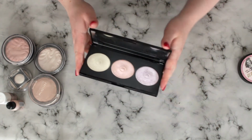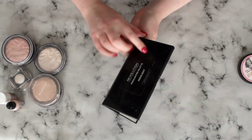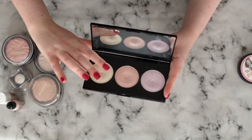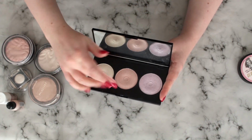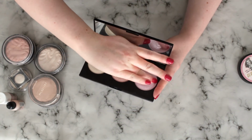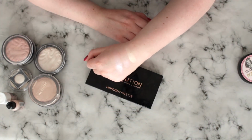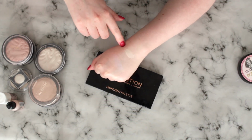I also have this little trio from Makeup Revolution. This is their highlight palette, and I don't know if this has a shade name, but it's the one that has the 3 Vivid Baked highlighters next to each other. So there's this very frosty yellowy gold toned one, and then there's a pink one, and then there is a purple one right at the end. These are definitely not shades that I would wear on an everyday basis at all. I don't think I'm ever going to be able to pull off this gold one.